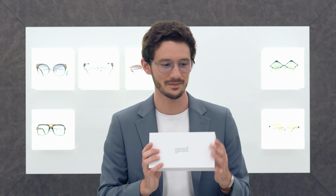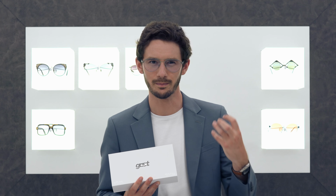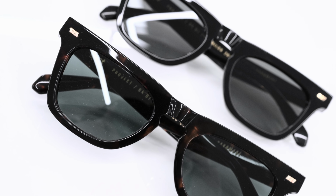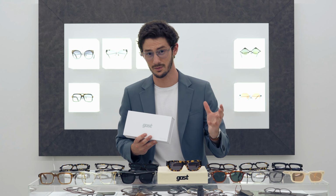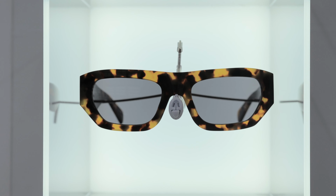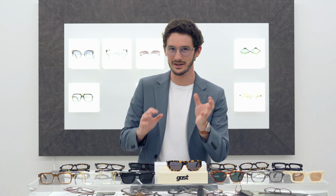So Gast was founded quite recently, actually, in Milan by Matteo Gastaldo, hence the name. And he wanted to create frames which are very bold, very current, but affordable at the same time. I know that a lot of brands profess to be offering luxury at an affordable price. And it's almost always a lie. There's almost always some kind of compromise somewhere. But I just feel like I've been transported into a parallel dimension where all of a sudden expensive things are cheap, thanks to Gast. And I'm going to be telling you all about the little details that go into these frames. So let's get started.